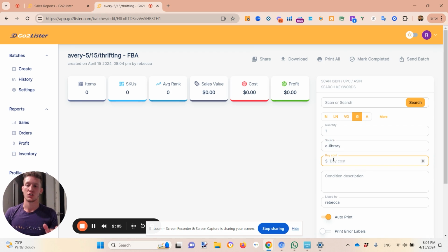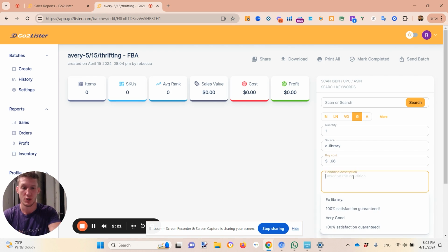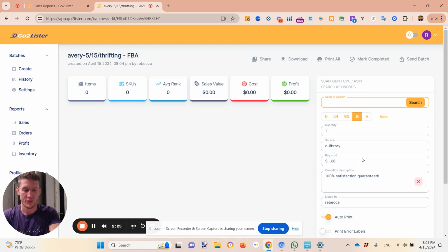That way at the end of the year, I can track which sources are the most profitable. Let's say Goodwill bins versus the library versus estate sales versus online arbitrage. I can see what sourcing model is making me the most profit. And for buy cost, I only paid 66 cents for each of these. Big shout out to Chris at the library. I mean, his books are ridiculously cheap. So it's amazing.